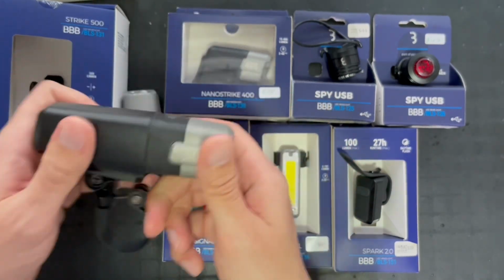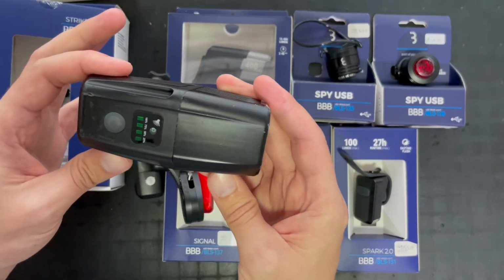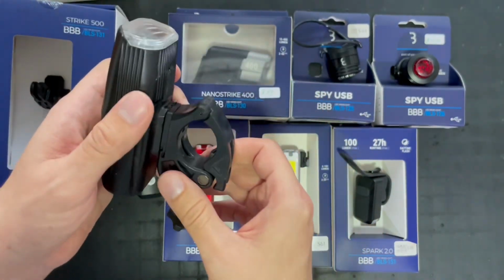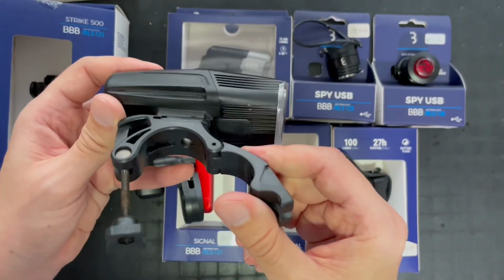So there you go. That is my Strike 500. That is one of the biggest bike lights that I have. I also have this one, which is an unbranded Chinese light that I was just telling you about. This one is really heavy duty. It actually has two 500 beams on it. It was a gift from somebody, and it's been a really great bike light.